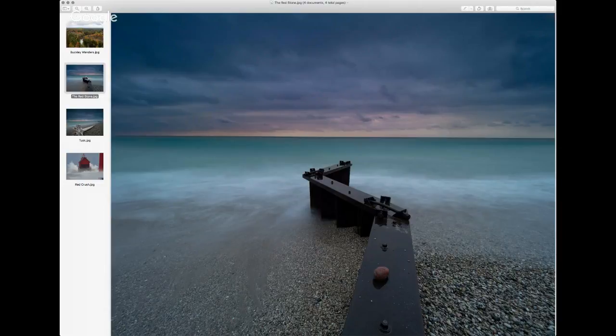This is using Nisi filters, and I was using a 3-stop ND, and I was also using their medium graduated neutral density filter. The 3-stop in conjunction with the medium grad was basically just to give me a long enough exposure to soften the water like you're seeing there. Exposure locked for the foreground, so my foreground was exposed how I wanted it to, and then I just slid the filters in, and this is it, man.